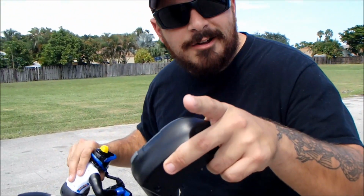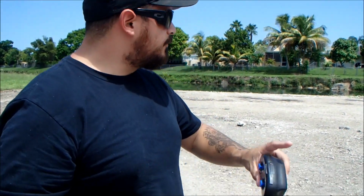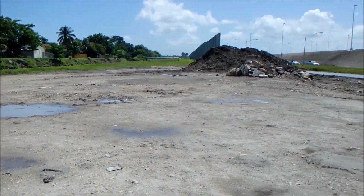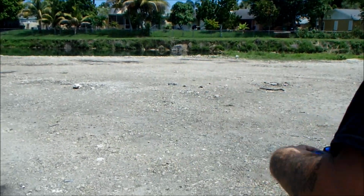Let's go take this thing out to the dirt and see how good it does. Let's get that gyro started up. All right, guys, we're gonna go ahead and try to test this out where it belongs. It's a dirt bike on the dirt, and we're gonna use the helmet cam to get its point of view. Hit that switch. There it is, turning red. It's recording. Let's go.